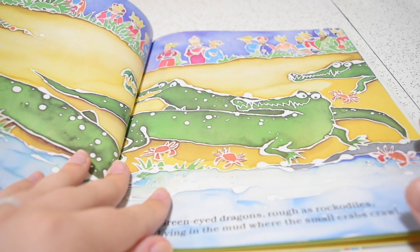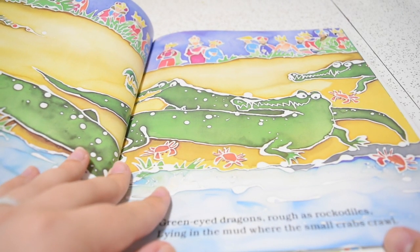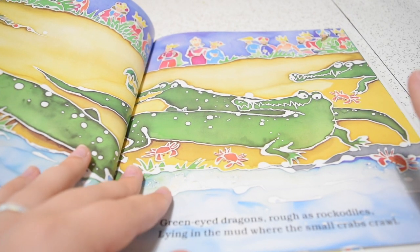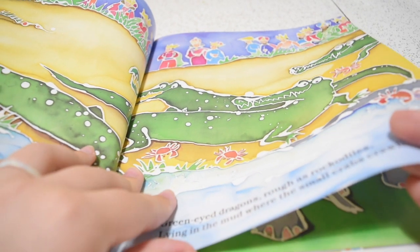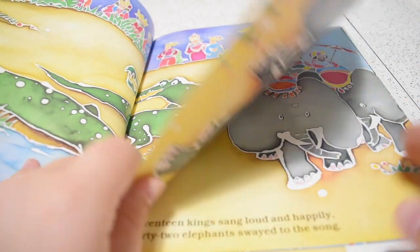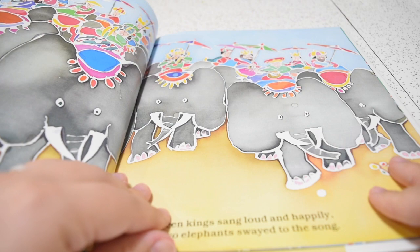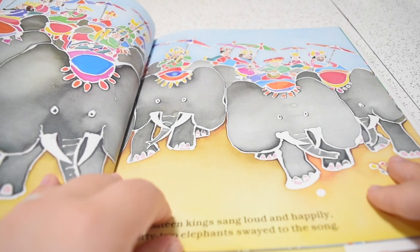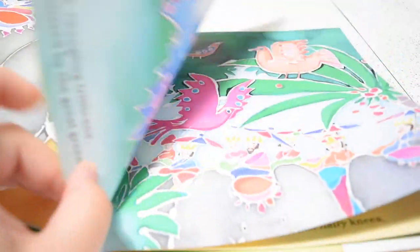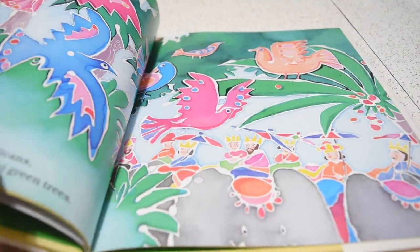The illustrations are really cute. They look like they've been done with white glue and then pressed on, and it kind of leaked out a little bit, or watercolor paint, and this part was covered in salt or something. I'm not sure, but I really like the illustrations in this book. Very artistic.